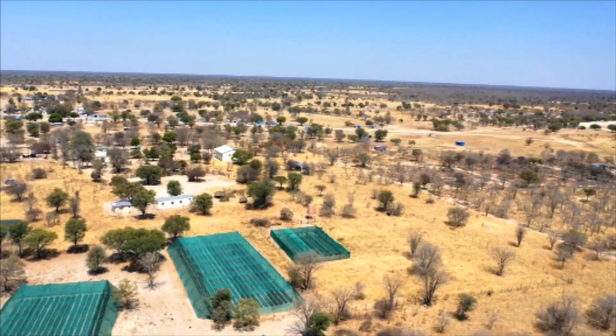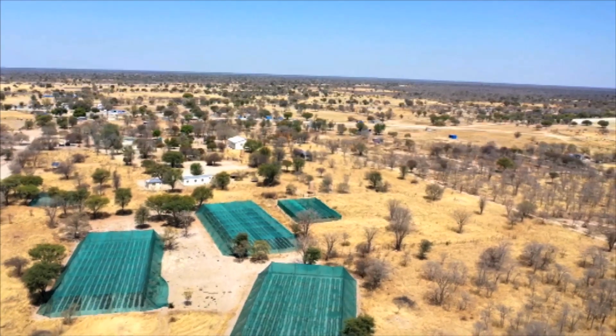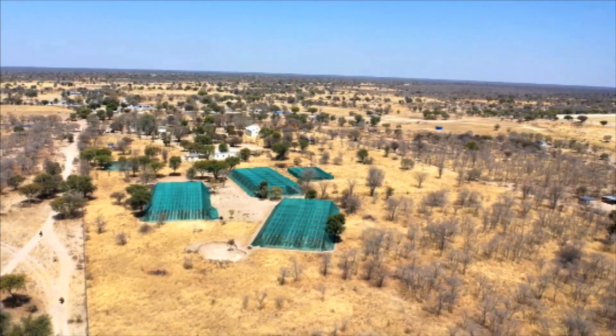Senior Ohangwena Traditional Authority headman Lazarus Shapwa calls on those with the expertise to share their knowledge. If we recall very well, there have been a lot of projects established in our areas or in the society, but due to sustainability issues, they happen to die a natural death because there's no management.